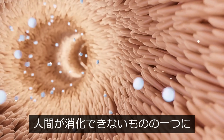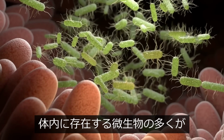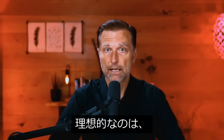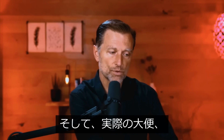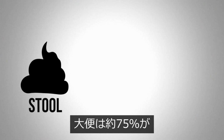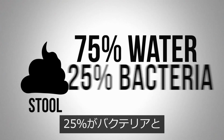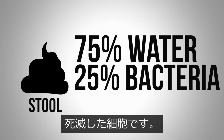One thing that humans cannot digest is fiber. A lot of the microbes that you have in the body act on this fiber. And ideally, a lot of that fiber is going to be broken down. So then we have the actual stool or the residue that's left over. So the stool is composed of about 75% water, 25% bacteria, and then some dead cells.